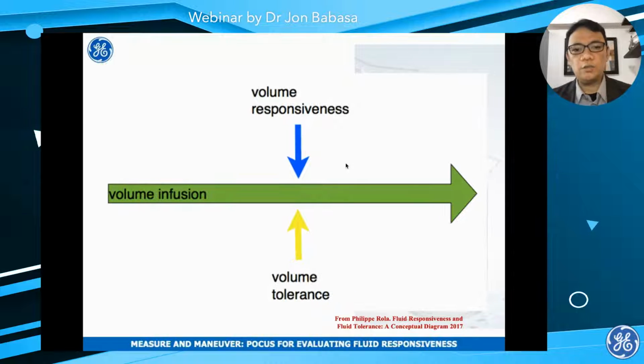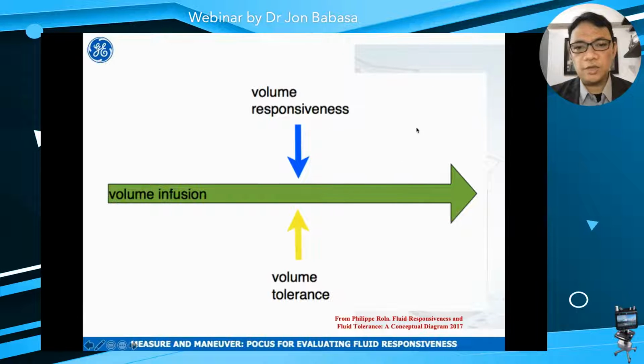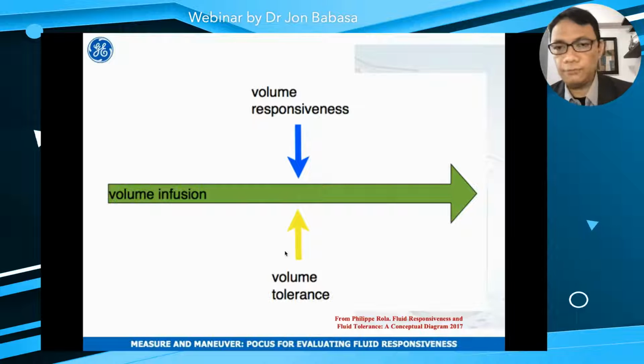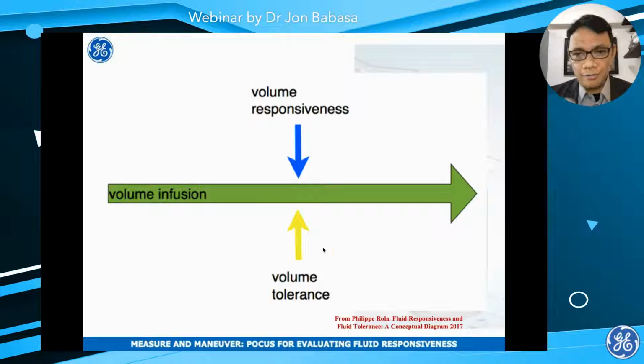Now, it's quite different when the patient is sick or critically ill. There's no distinction between volume responsiveness and volume tolerance. So you'll get to a point where the patient will still be responsive to your volume infusion. However, if you go beyond that point, the patient will no longer be fluid tolerant or volume tolerant, and therefore will have the deleterious effects that I mentioned of fluid overload. So it's very important that we determine where exactly that threshold is, so that we prevent going over the threshold of volume tolerance.